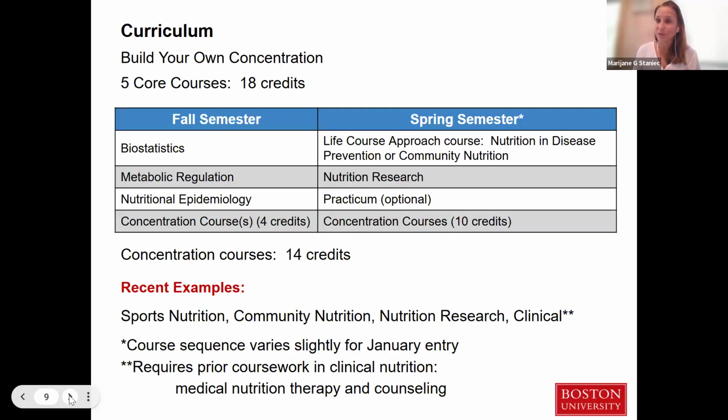So once you get here, the curriculum is going to depend on what concentration you have built with your faculty advisor. Regardless of your concentration, all of our students are required to complete 5 core courses. Those include our graduate biostatistics course, metabolic regulation, nutritional epidemiology, one of our life course approaches to nutrition, that would be either nutrition in disease prevention or community nutrition, and then the 5th required course is nutrition research. Around these 5 courses, students build their concentration to make up the balance of the 32 credits.